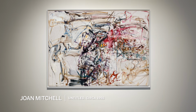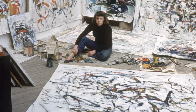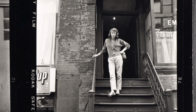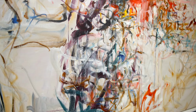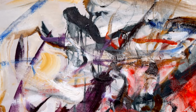You take, for example, the Untitled painting from circa 1955. By this point, she's 30 years old. She already has the recognition of her peers, the critics, the dealers. She's getting written up in national press. 1955 is a pivotal year in which she's really developed a language specifically around landscape painting. And this would be a subject that would drive her work for the rest of her career.